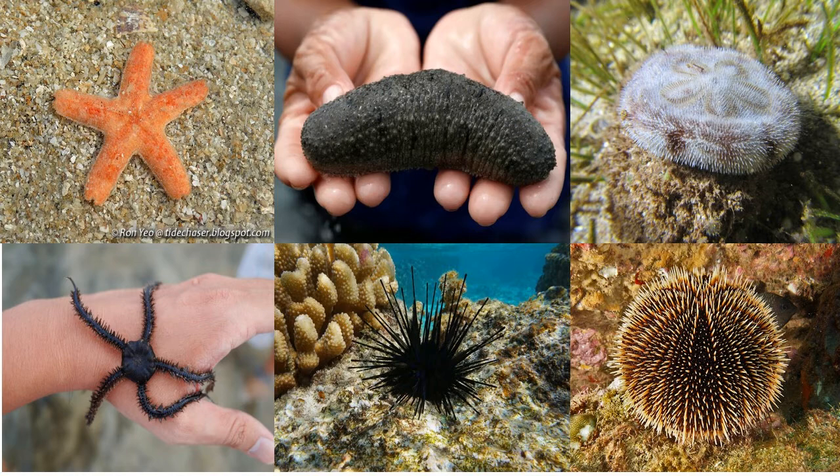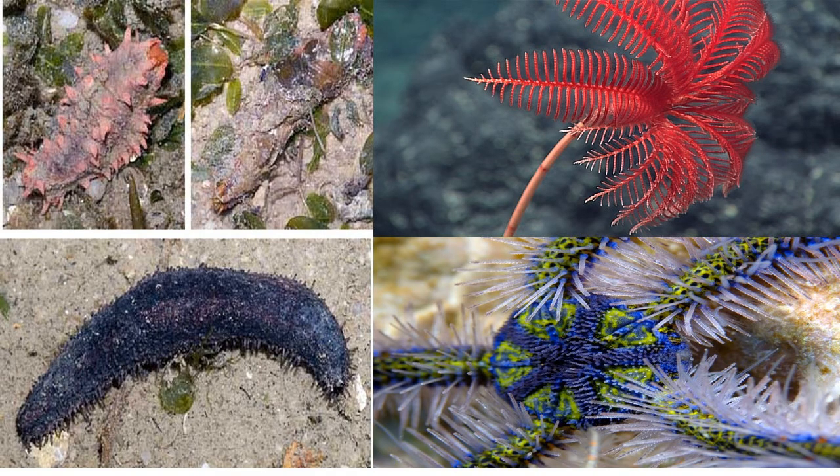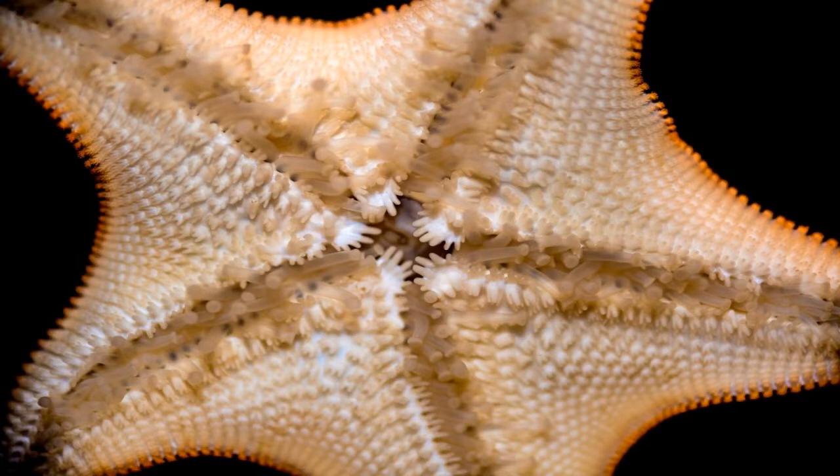The surface of the body is not smooth, but rather covered in spines, giving the phylum its name. The body is covered in 5 symmetrical spaced radiating grooves called ambulacra with 5 alternating interradii or interambulacra.